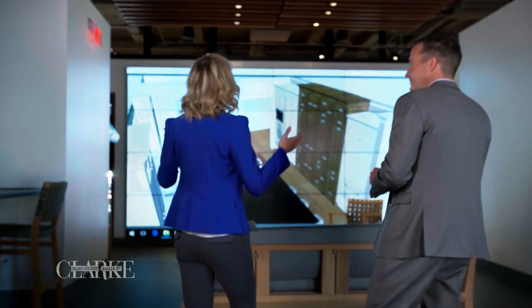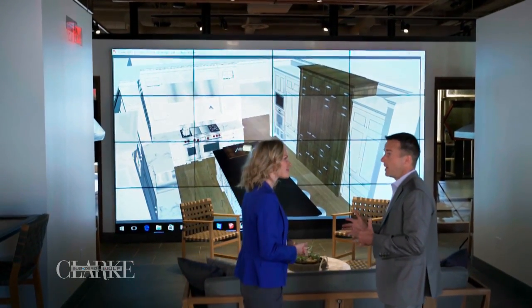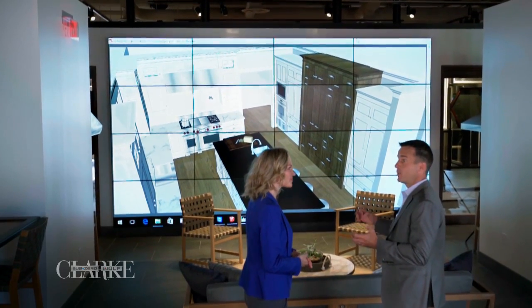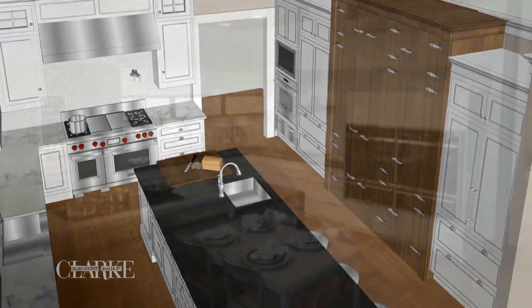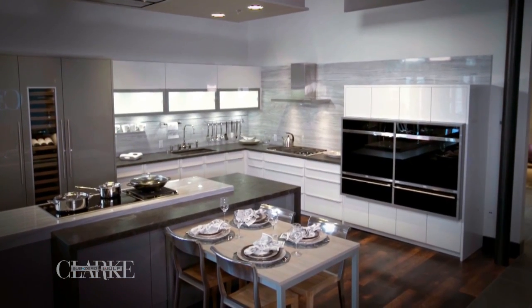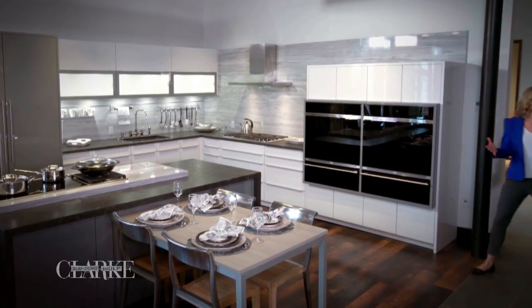And there's innovation at every corner. What is this area? So this is our media lounge where your architect or designer can project your kitchen plan to scale, and then steps away, the products come to life in one of our working kitchens. Wow, this really helps to envision how these products are actually going to look in your own kitchen.